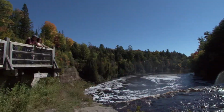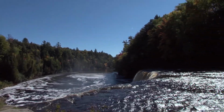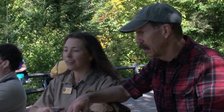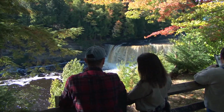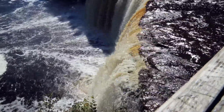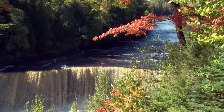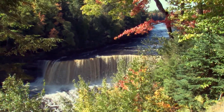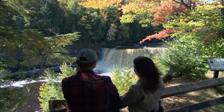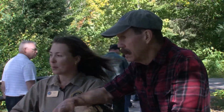Now, the first thing I'm going to tell people when I get home is the upper falls look so much bigger than it does in pictures. Yeah, that's always the case when you're here in person. It's much bigger in real life. How much water is coming off that thing? Today there's about 4,000 gallons per second coming over the waterfall. From where we're standing, we're about 100 feet above the river's edge, and the waterfall itself is 50 feet tall, so you're still kind of looking down on the falls from here. This is pretty spectacular. Definitely the largest waterfall in Michigan and one of the largest east of the Mississippi.